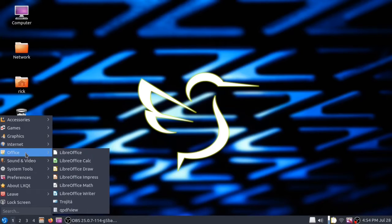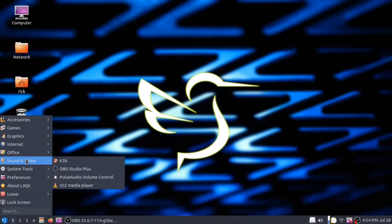In your office, you have your whole LibreOffice suite. Well, the thing that's missing from that is your database. Sound, you need to install your own music player if you want one of those. Your own video player. It's got VLC on there, but I always install a different one than that. I always install Celluloid because I like how that works, and the workflow in it is better for me. It plays pretty much anything I want to play. So OBS Studio, of course, I installed that to get this video, and the rest of it's there.